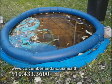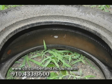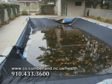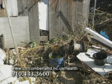If you have standing water around your house, we like to refer to the tip and toss method. Do a visual inspection around your house, and if you see any standing water, tip it over. If you have any trash or products around your house that can hold water, just eliminate it. Throw it away or store it in a proper place so it doesn't have water standing in it.